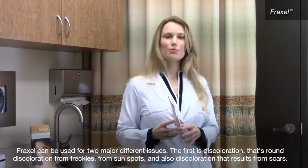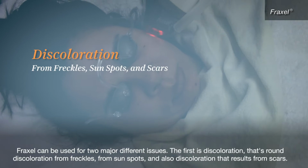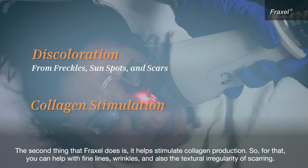Fraxel can be used for two major different issues. So the first is discoloration. That's brown discoloration from freckles, from sunspots, and also discoloration that results from scars. The second thing that Fraxel does is it helps stimulate collagen production. So for that, you can help with fine lines, wrinkles, and also the textural irregularity of scarring.